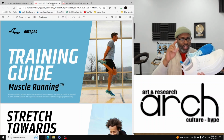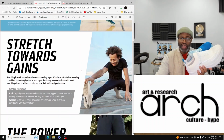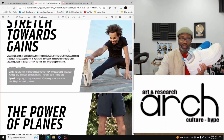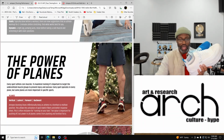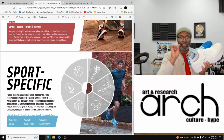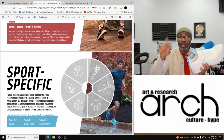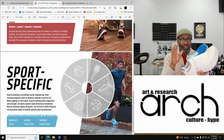But if you go to the site, I think you're supposed to get this guide. It's a training guide for muscle running. It tells you that you have to stretch and that you have the power of these planes, that you can move vertical, lateral, forwards, backwards. And then they have what's called a sport specific. So yeah, they're moving it towards being a training shoe. I think that is one of the most genius things.